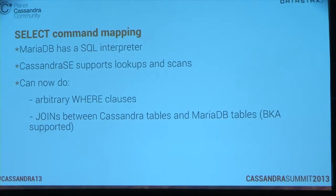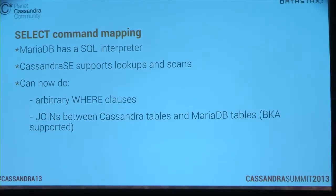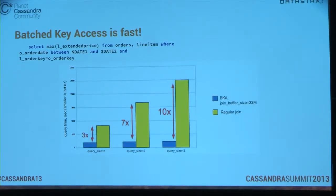So with regards to select command mapping, MariaDB has a SQL interpreter. Cassandra SE will obviously support the lookups. You can now join between Cassandra tables as well as MariaDB tables. And we have something called batch key access joins available. Batch key access will actually make sure the join buffers are accumulated, and interesting columns and rows are actually transmitted to the optimizer. Turning on batch key access gives you great performance when the query sizes go from 1 to 3. So regular joins versus batch key access joins are amazing. So I'd always turn this on, especially if you're using Cassandra, because it's accessing stuff over a network.